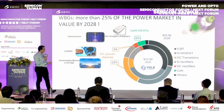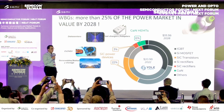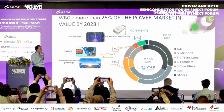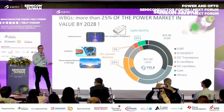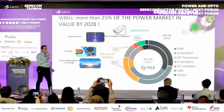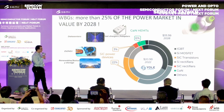So in terms of market, as I said, silicon is still doing good. I think the bottom line in the power electronics industry is that when silicon can do the job, silicon will be used. And most importantly, it's because of the cost, of course.